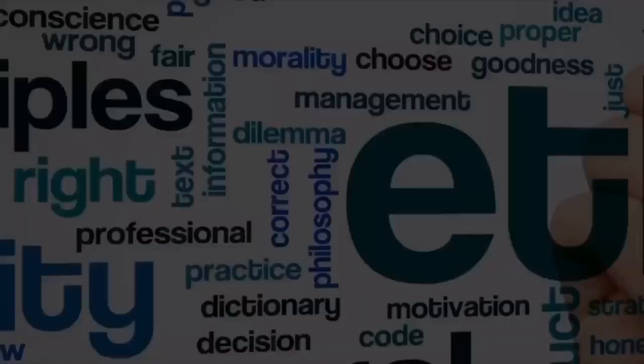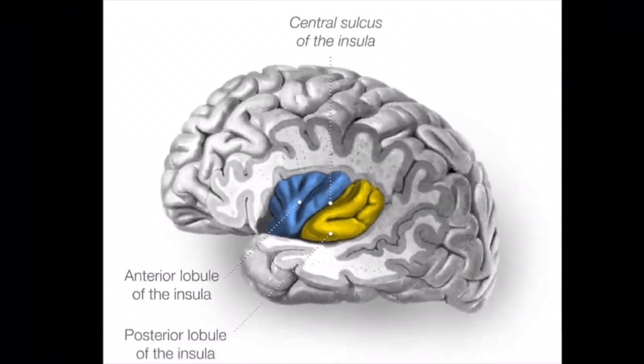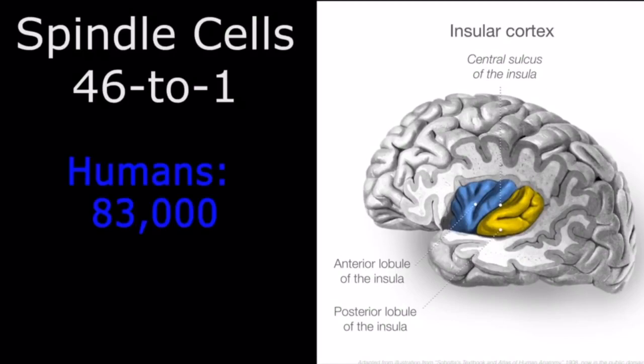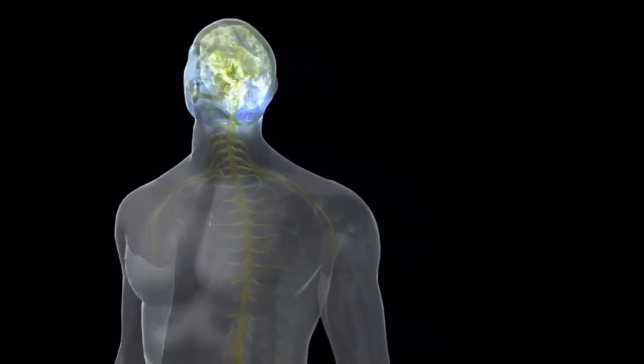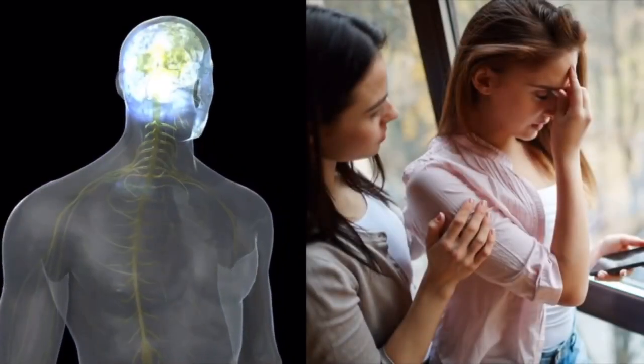These functions activate when moral dilemmas present decisions we need to make that will directly affect other lives. The insula part of our brains has 46 times the number of spindle cells compared to chimps, about 83,000 for humans compared to only about 1,800 for chimps. This makes sense because this part of our brain takes information from our skin, internal organs, and cardio system and converts it into subjective feelings such as empathy towards others who show signs of anguish or pain.